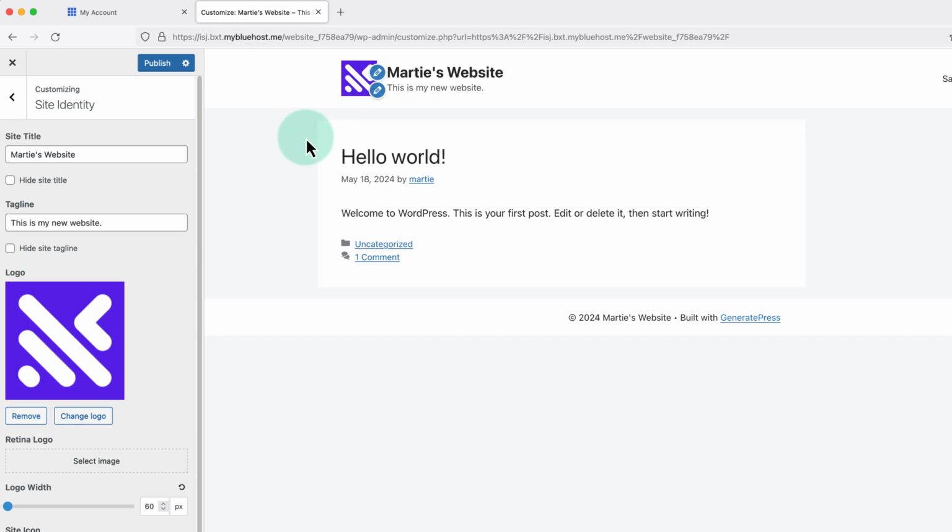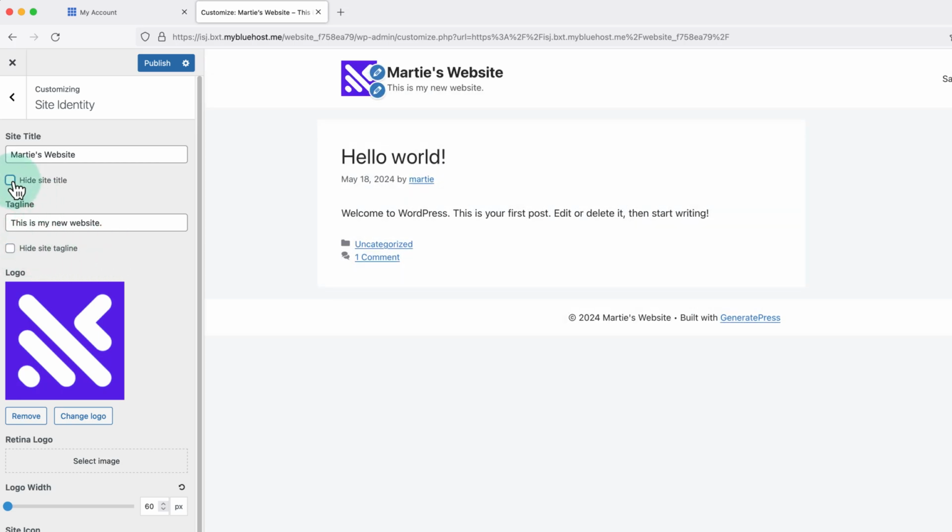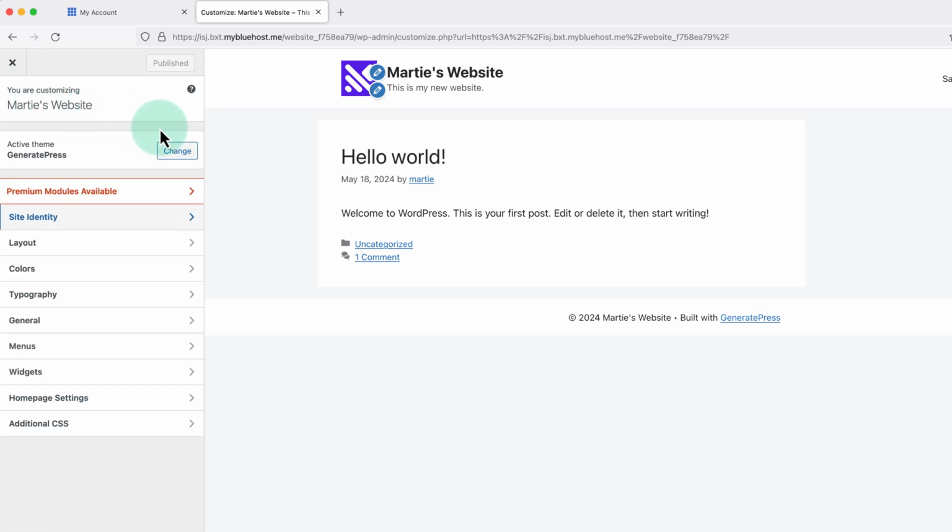Then if we're using a logo with text in it, we can hide the site title and tagline by checking these two boxes on the left. And we'll see that it's now just showing the logo. But I'm going to bring mine back again for mine. Then once we're happy with our logo, we can click Publish at the top to save our changes, and then click the back pointing arrow in the top left to get back to the main list of options.